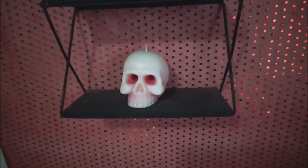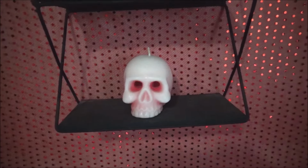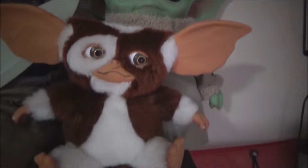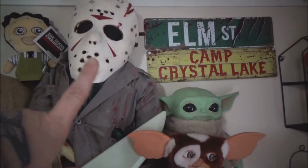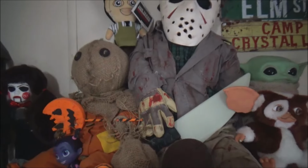And I got this skull candle. I actually got this from the Dollar Tree in their Halloween section. I'm pretty sure they have this candle all the time. So I have all my dolls. I have baby Yoda. I have Gizmo. My mom and I made this Jason doll together. I got Leatherface, Sam, me and my mom made that together.